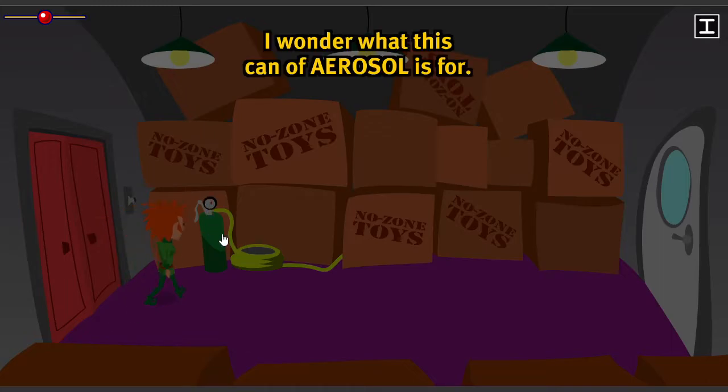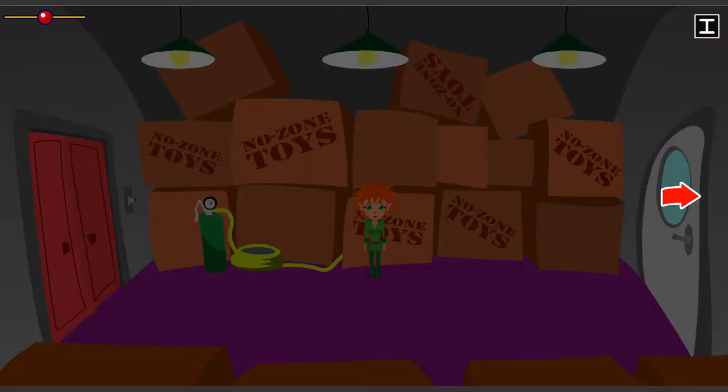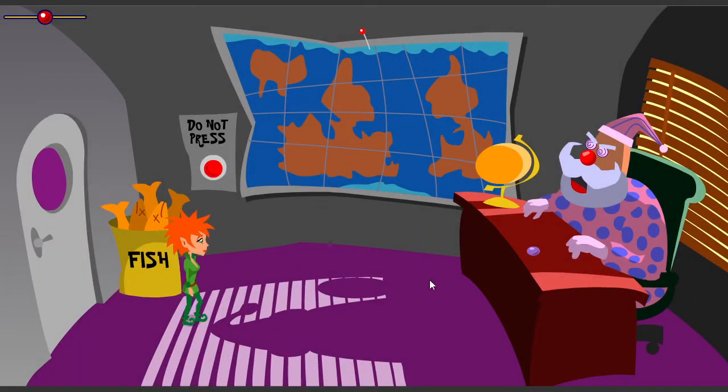All right. I wonder what this can of aerosol is for. Looks like it might be a can of nitrous oxide or something. Please, you should probably be careful with that. All right. Well, what is in my inventory? I don't know what I could do with it, so let's just go this way for now.